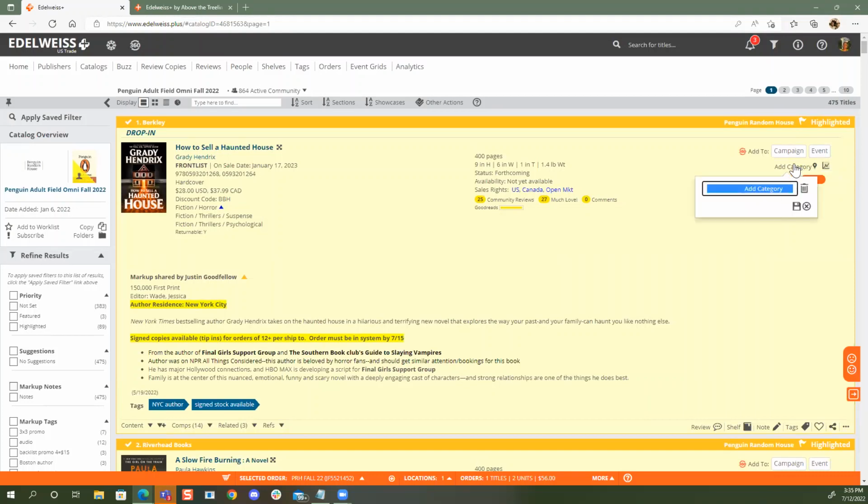But you can also manually enter that information as you're setting up orders by clicking this add category button here, and just typing in mystery thriller. And so that is what will show up when you export this order to import it into your point of sale system.